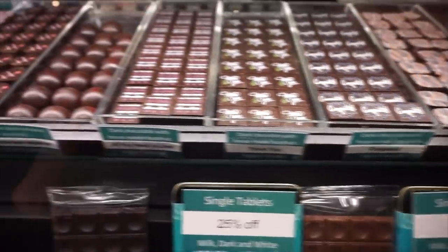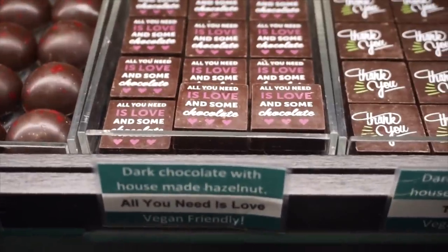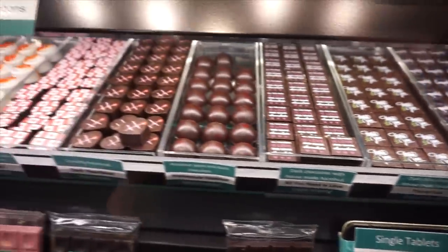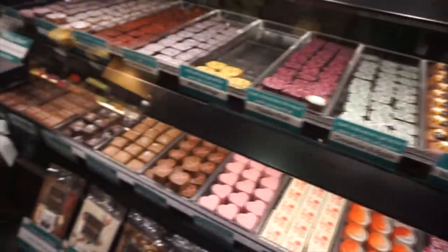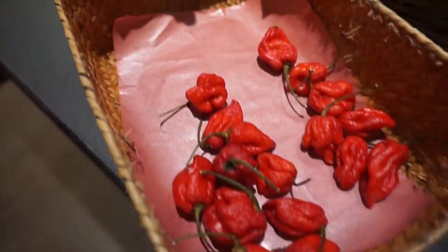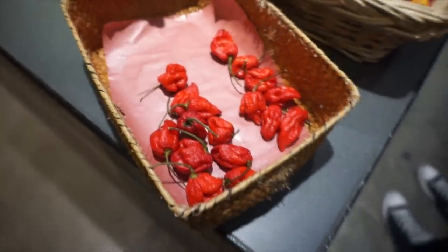We need some chocolates. All you need is love and some chocolate. Congratulations, you finished your epic shake challenge. Have some chocolate. I had one, and it's the first time it actually caused me stomach pain. Most of the time, it's just like my mouth is on fire. This time, it's actual pain.